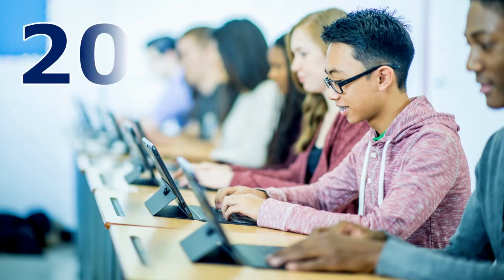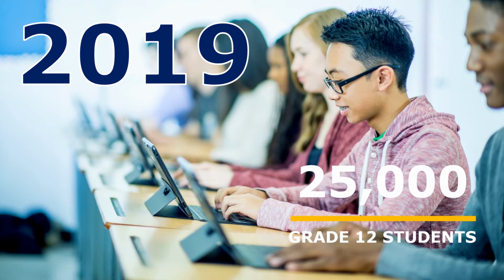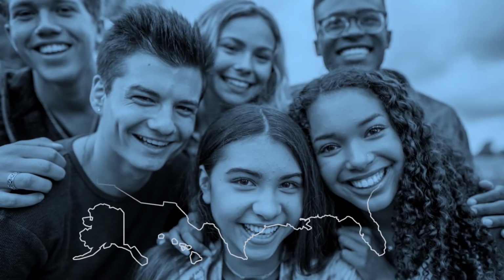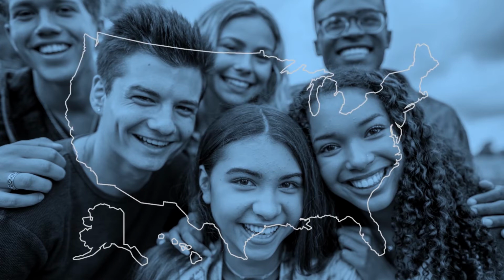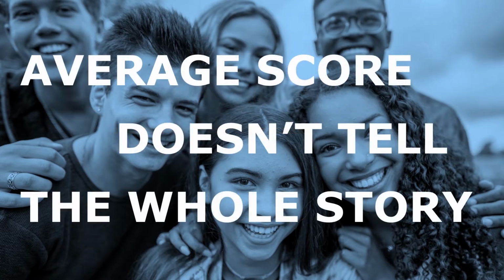In 2019, the National Center for Education Statistics assessed mathematics skills of about 25,000 12th grade students. The national average mathematics score was 150 on a NAEP mathematics scale that ranges from 0 to 300. But the average score doesn't tell the whole story.